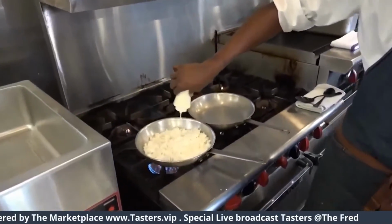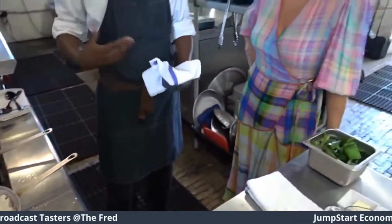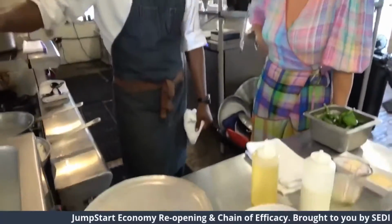Now, this is one of your signature dishes. Yes. Even though when I make it, I put a little heavy cream in while I'm making the risotto and the coconut milk, I still want a little bit of cream, so I have a little bit more fat. And a little salt, because it tastes so good.